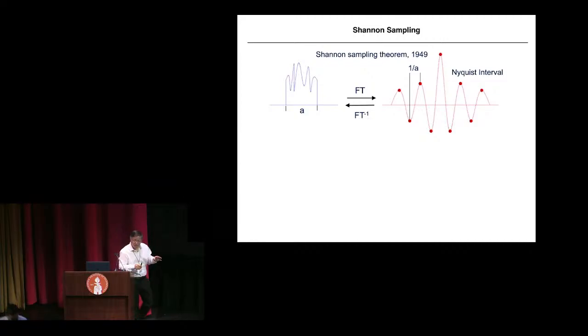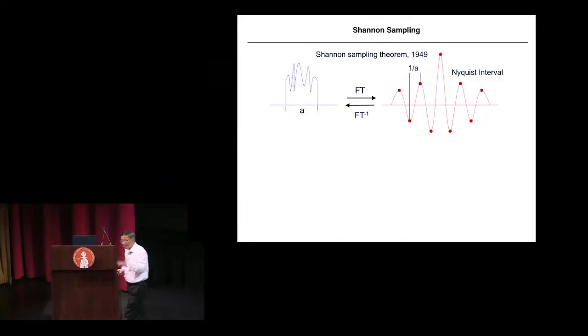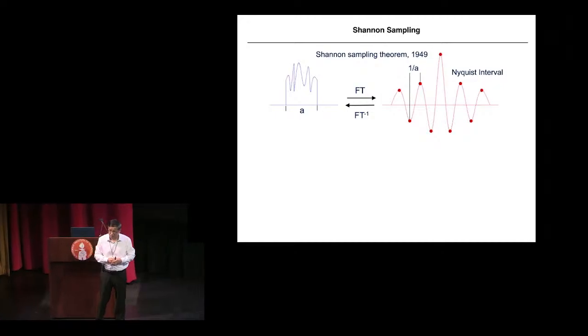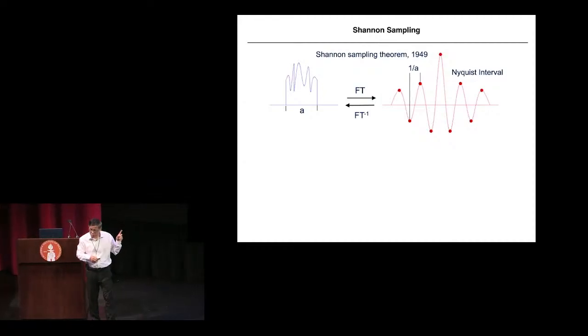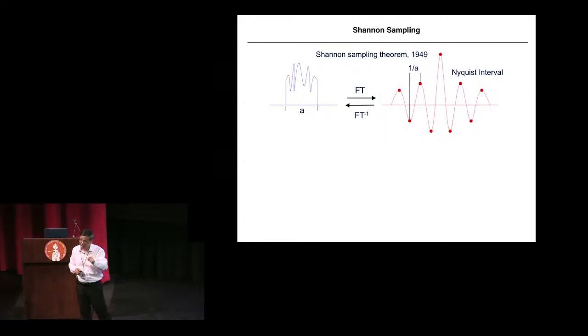So to understand oversampling, let's first look at Shannon sampling. Everyone knows Shannon. Shannon plays such an important role in our new era. Everybody uses the Shannon sampling theorem, right? He's considered the father and a founder of the information and communication era. So when he was at Bell Lab in the 1940s, he was thinking how to send a signal from one place to another, from Los Angeles to New York. Digital signal. He was thinking digital signal at that time, the 1940s or 1950s.